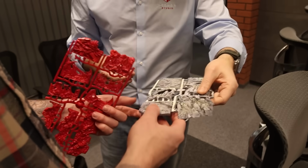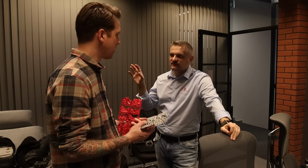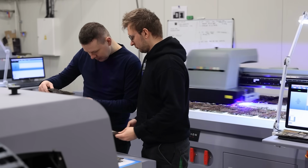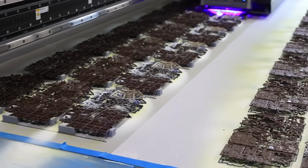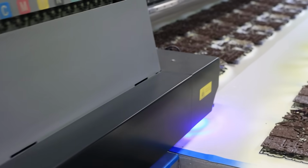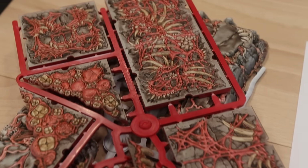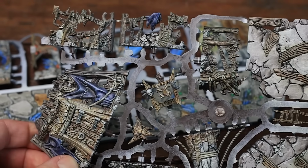Well, they proved at least me wrong, because over the past year or so, Archon has developed a brand new technology to be able to pre-paint the plastic while it's on the sprues. They found a way to use UV ink, print that on top of the plastic sprues, and make it look actually surprisingly really good. In the factory, there are 4 of these machines running all day to color sprues for users. We did get a few of these sprues back home to test, and already from a first view, on the table, these look amazing.